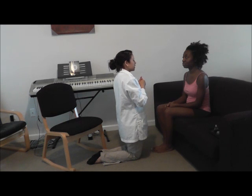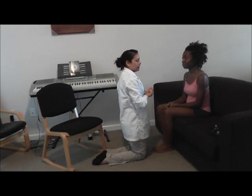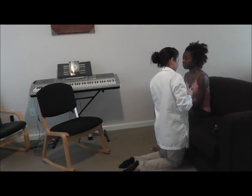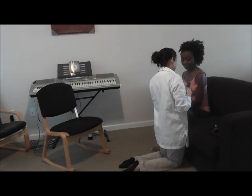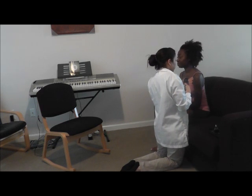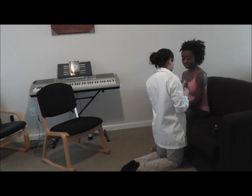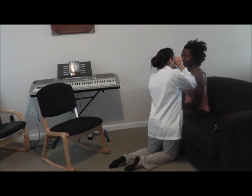Her sclera is white. Her conjunctiva, can you look down for me? Her conjunctiva is clear. And now I'm going to look at her cornea. Look ahead, please. Her conjunctiva is clear as well with no lesions. Okay, I'm going to look inside. You just look ahead. I see a red reflex.